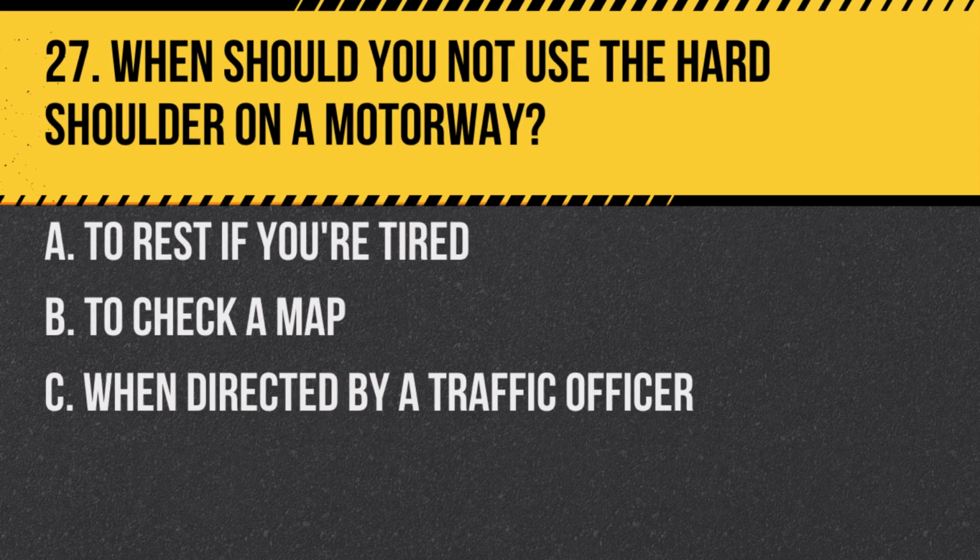Question 27. When should you not use the hard shoulder on a motorway? A. To rest if you're tired. B. To check a map. C. When directed by a traffic officer. Answer C. When directed by a traffic officer. The hard shoulder should only be used in emergencies or if directed by authorities.